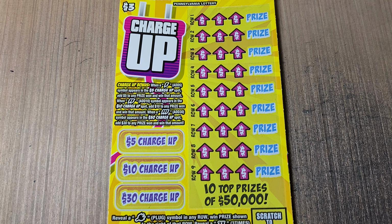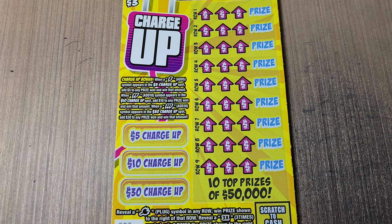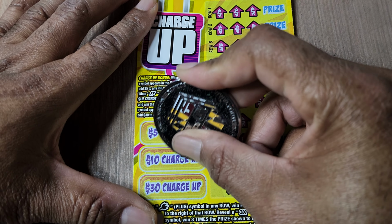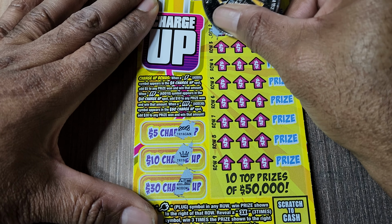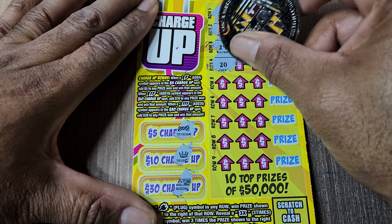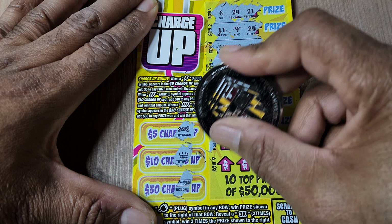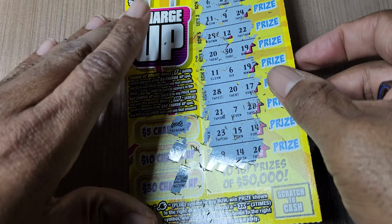All right, charge up. We need bolts on the left side to win 5, 10, or 30 bucks. Over here, we need a plug or a 3X symbol for three times the prize. Odds are 1 in 4.30. Try again. All right, nothing. I found that triple bolt one time. I haven't found one over there since. But I guess beggars can't be choosers. All right, nothing on our charge-up ticket.